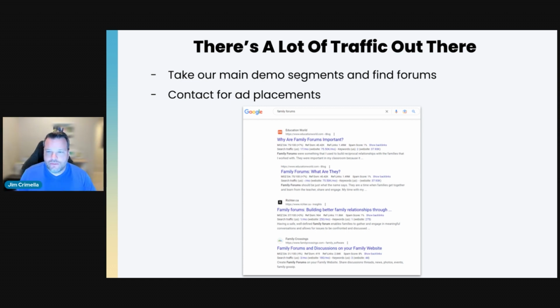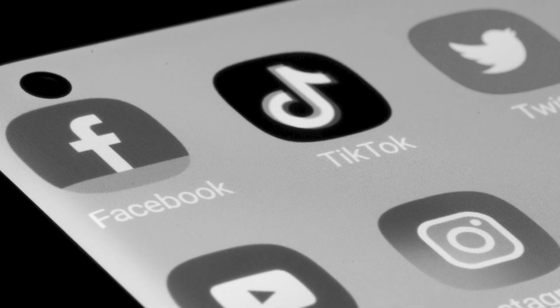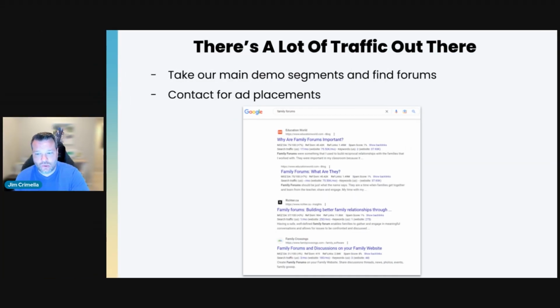Now, the note on forums, not every forum has ads. So pick a few, find the ones that have ads. Some do direct site buys, some have ad platforms, some just do Google AdSense. So if you want to go that route, you could go Google Display Network and then narrow down your demographic, okay? So there's a ton of traffic on the internet that is not TikTok, Facebook, or Instagram. And using those types of traffic sources and using just our graphic products, we literally did $933,000 in sales last year.